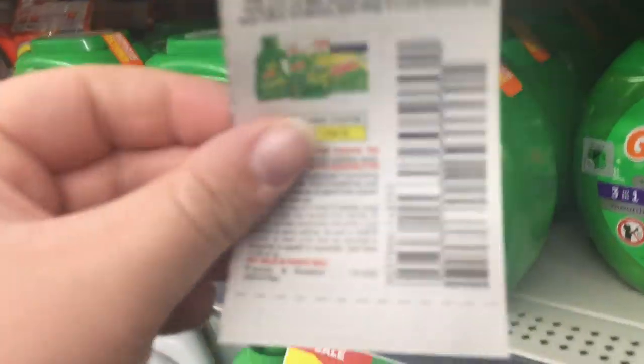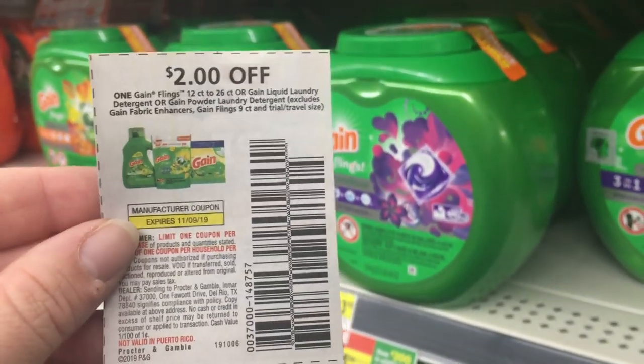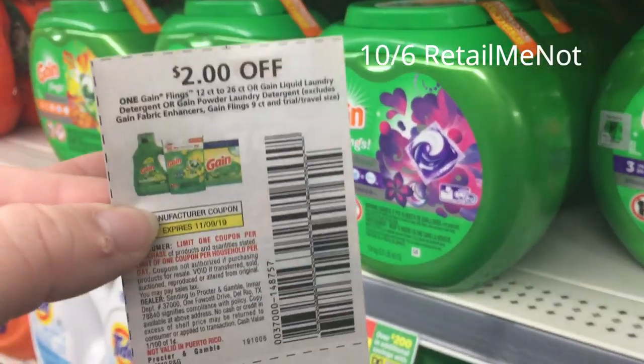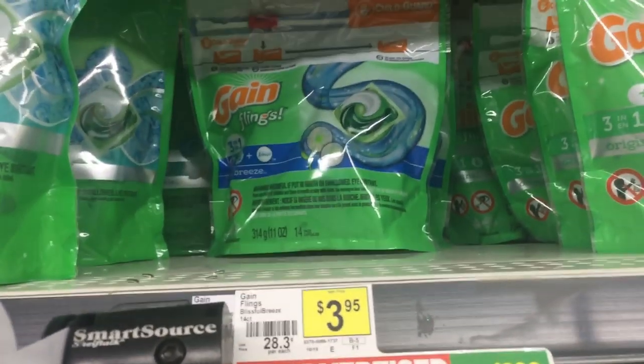Again, $3.95, making it $1.95. So there's the coupon right there. You may still have a digital coupon for these as well, but I'm using the paper one this week because I am all out. But yeah, if you want the liquid, you could do that, or you could do the Flings, either one, but just pick up one and add that to your cart.